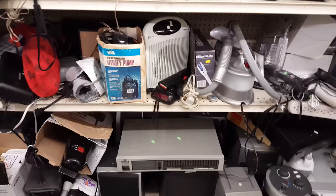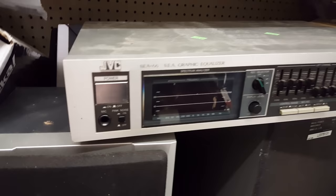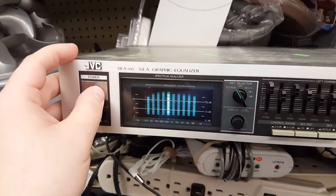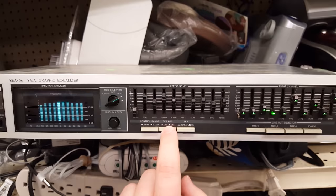Can't resist this either. This is a JVC graphic equalizer, an SEA 66 model, it looks like. And man, I want a graphic equalizer, especially for those really cool graphic equalization features. And well, anyway, the display and stuff, it looks neat. You know, VFDs and whatnot, and all these cool light up switches. It didn't look to be working quite right, though. A lot of the lights weren't working. Some of the switches didn't seem to do what they needed to. And there's a lot of noise coming through, but either way, it was neat to see one of these of this type. I don't see them very often at all.